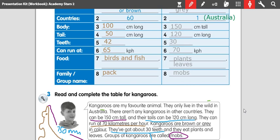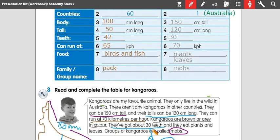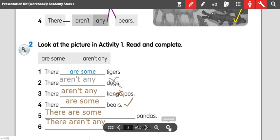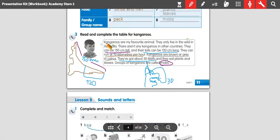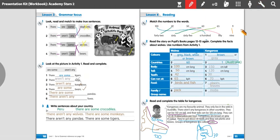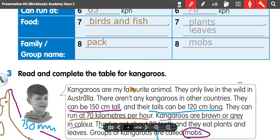So, okay, let's read and complete the table for kangaroos. This is for kangaroos. Okay, and this is a boy, he's talking about kangaroos. Okay. Let's read. Kangaroos are my favorite animal. So we want to write. Okay, favorite animal. I need to put the sound A, favorite.